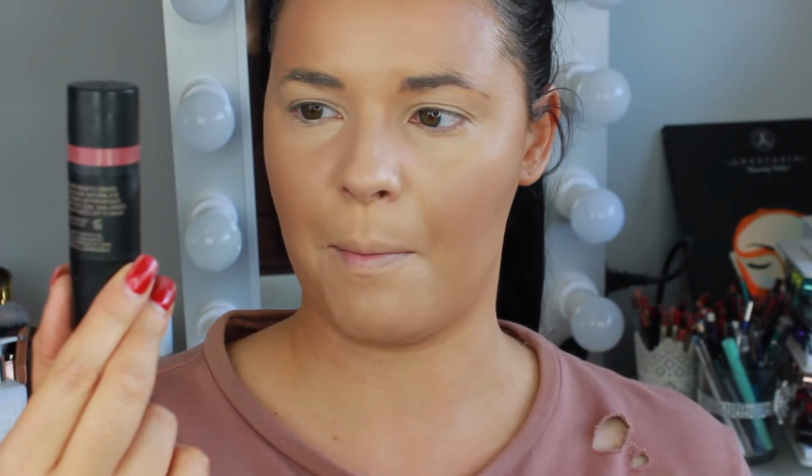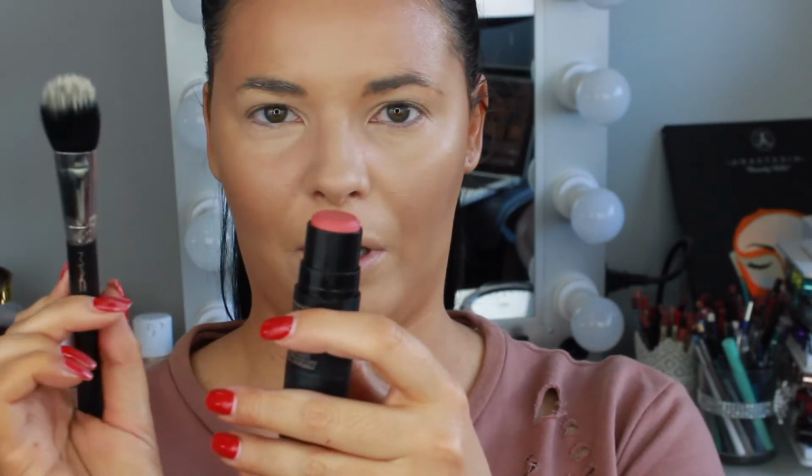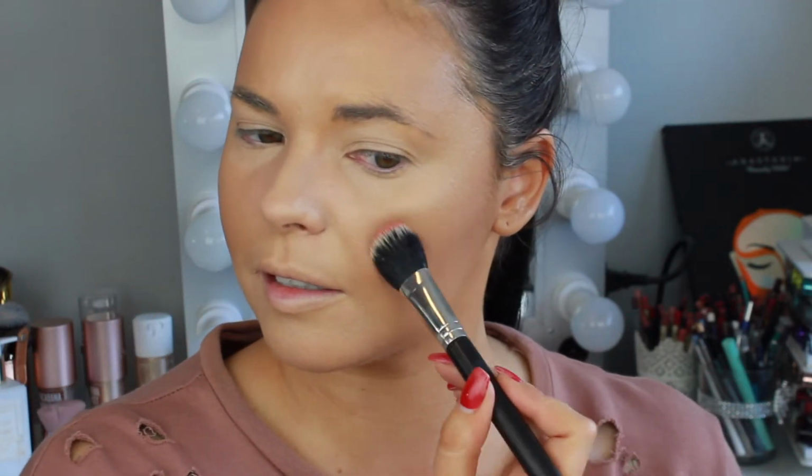And now for blush, I'm going to use this Nudestix Nudies Matte All Over Blush colour. This is in the shade Sunset Strip. It's a really beautiful coral colour. This is just going to add a really beautiful flush of colour to the cheeks. And I'm just going to pick up some of that blush on this MAC 159 brush, just because I don't want to disturb the contour and bronzer that we've already used. Just popping a little bit on that brush and just applying this to the apples of the cheeks.